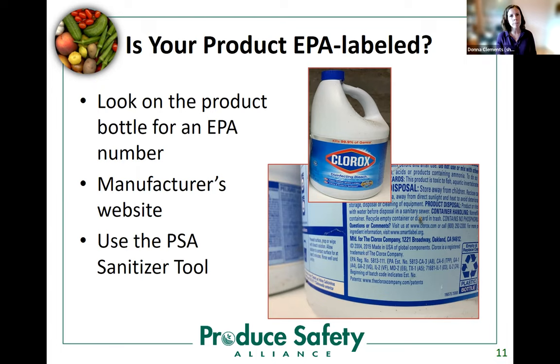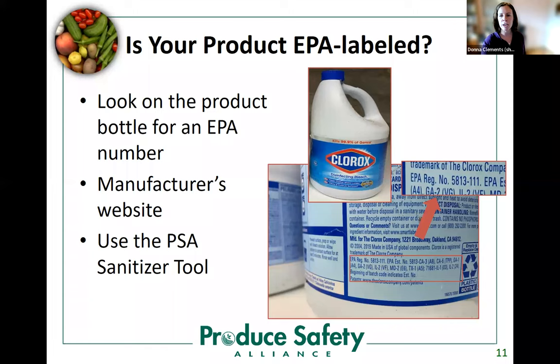Normally I find the number on the back of the bottle. You can see here, I have it highlighted in orange and it says EPA registration number. And that EPA number is always going to be either a 2 or a 3 field number. So this EPA number is 5813-111.